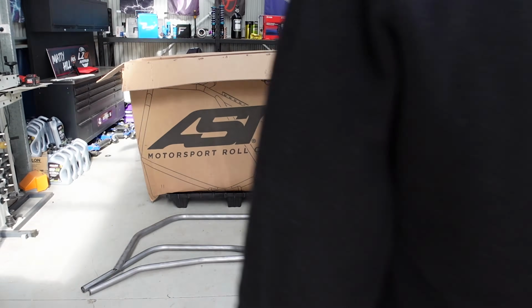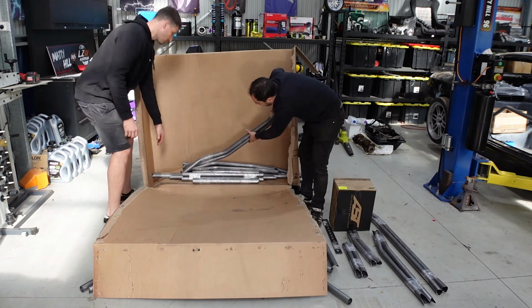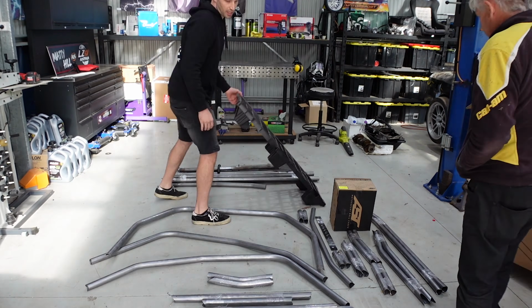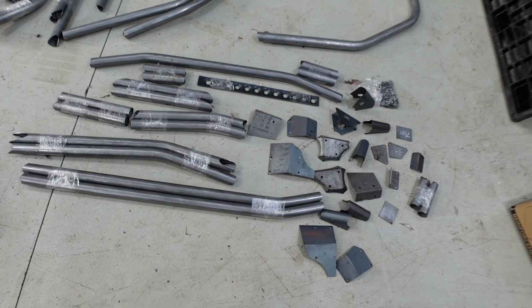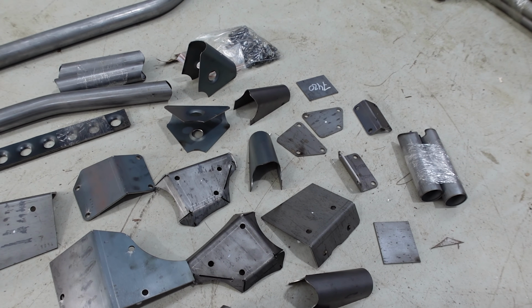This is the first cage that I've purchased that is ready to go and weld, with literally everything you need. The cage is fully scanned, designed, and CNC cut, notched, and bent, all in Spain, ready to install. It comes with instructions, base plates, and bolts for lining things up.